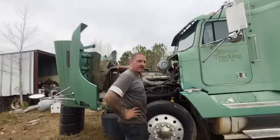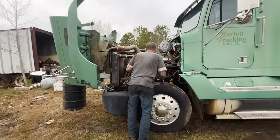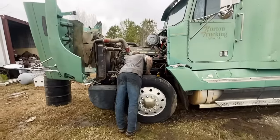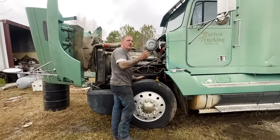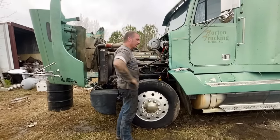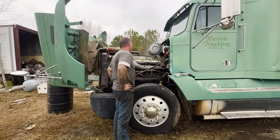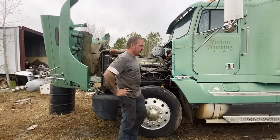I don't know how to bolt that computer to the motor. I guess there's some mud dauber holes. We'll clean those out, bring some bolts, and bolt it up on there. Put something to hold it up there. Well, at least it starts.